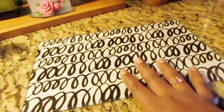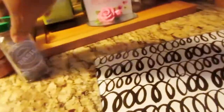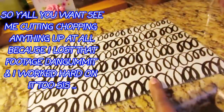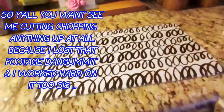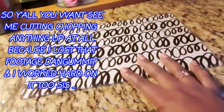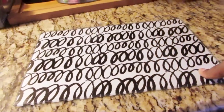This is my favorite little cutting board, but I know I need to invest in a bigger one, or I just like cutting it on the glass cutting board. So I need to find another one, maybe on Amazon or at Tuesday Morning, because that's where I got this one from, on clearance. So I'll probably just find a new one.